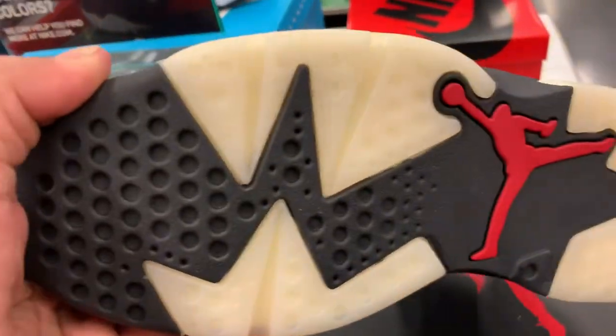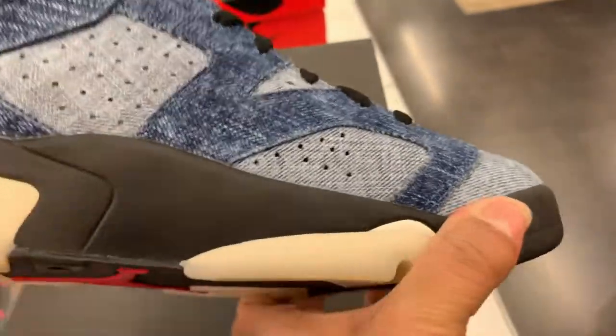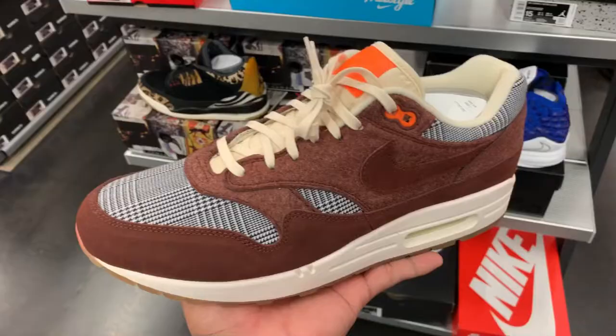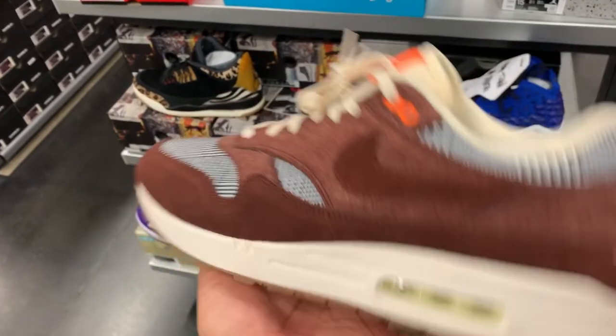The Air Jordan 6 Wash Denim was released December 28, 2019. The retail was $200, which is a little bit high, but still a good looking Air Jordan 6. I hope it was in my size. How about this one? Next one is the Nike ever popular Air Max 1.